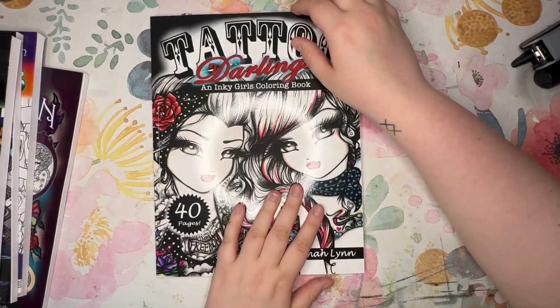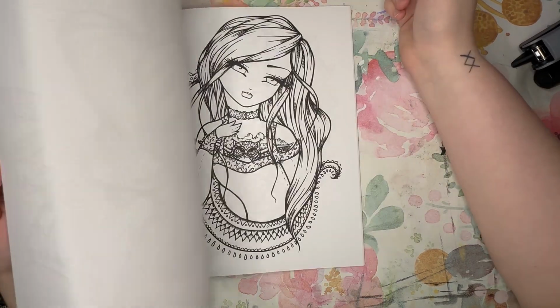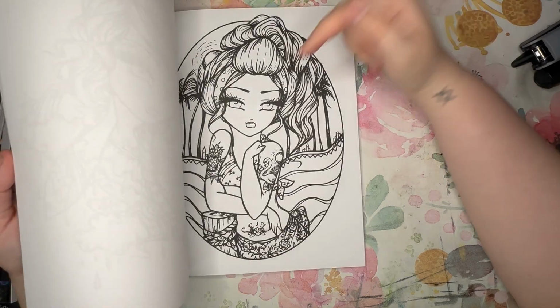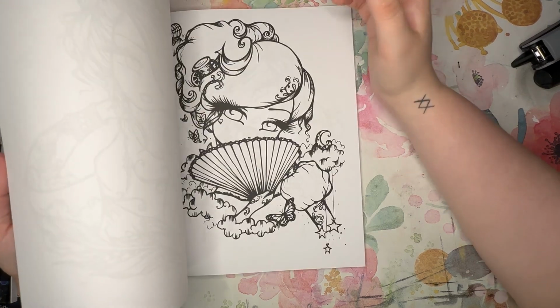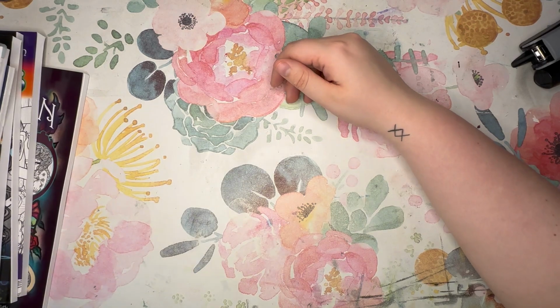Then I have Tattoo Darlings, and this is her tattoo book with a bunch of people who have tattoos on them. This is some of her older work, which I still really love. I find it so fun, and the way she draws hair is so therapeutic to color in. So I'm excited for that one as well.